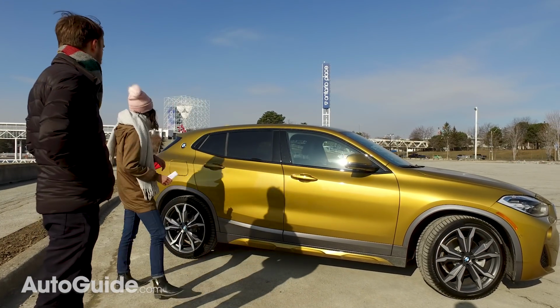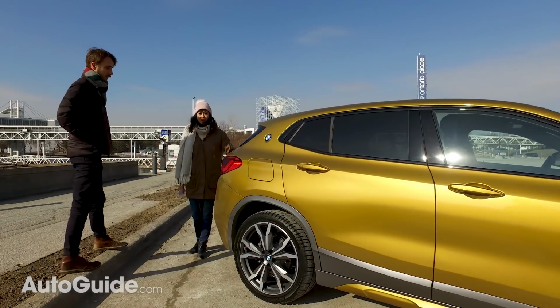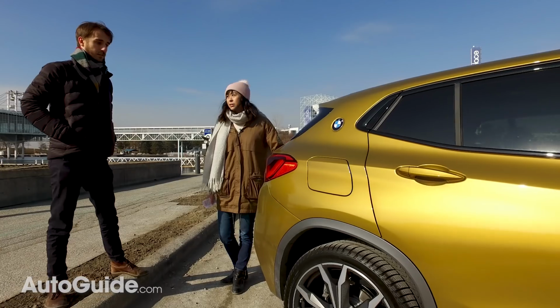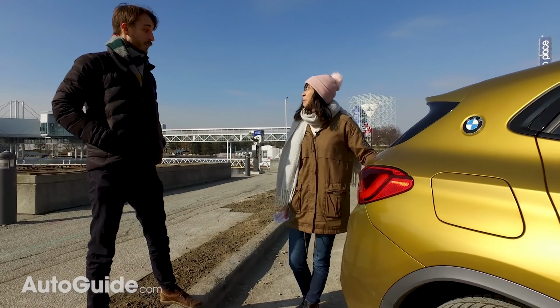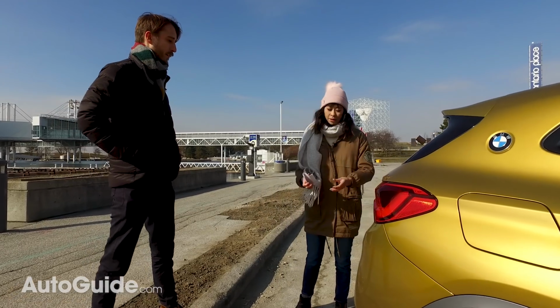Yeah, absolutely. The other thing is that it's a coupe-ified version of the X1, which means it suffers a little bit in the practicality department. That actually really surprised me, how much less cargo capacity it has than the X1.